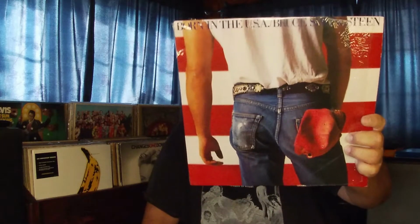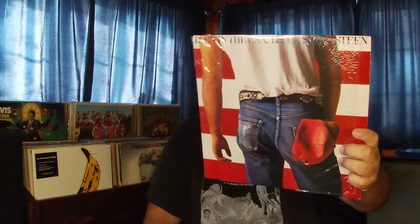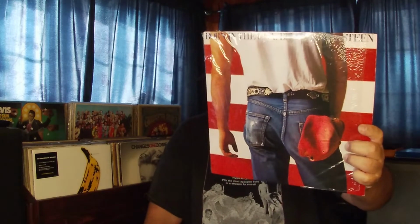Back in the day, this album cover was actually a little bit controversial because some people thought it looked like Springsteen was urinating on the flag. I don't think he is, but that's what some people thought of the picture. I thought that would be fun trivia.